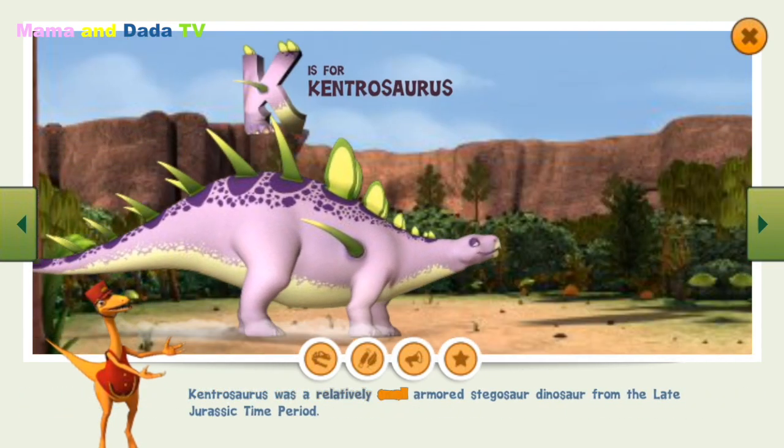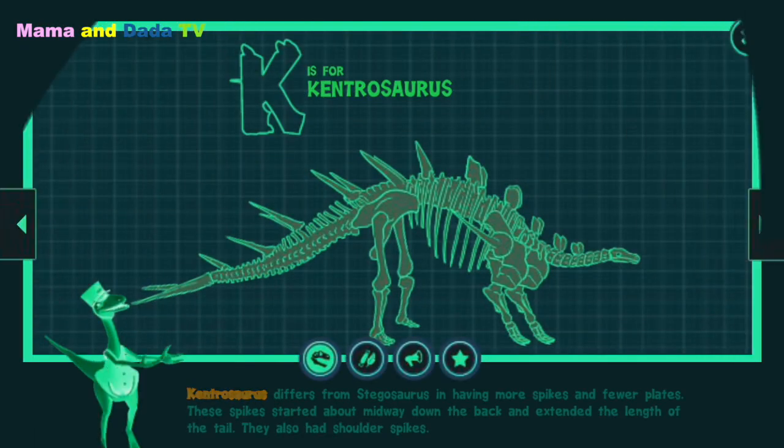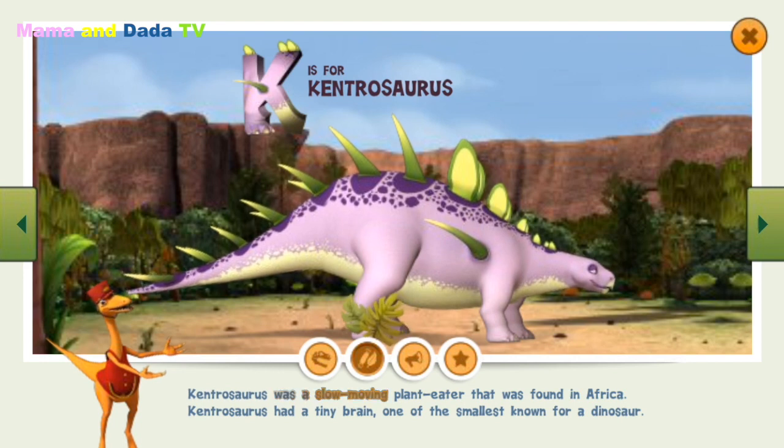Kentrosaurus was a relatively small armored stegosaur dinosaur from the late Jurassic time period. Kentrosaurus differs from Stegosaurus in having more spikes and fewer plates. These spikes started about midway down the back and extended the length of the tail. They also had shoulder spikes. Kentrosaurus was a slow-moving plant eater that was found in Africa. Kentrosaurus had a tiny brain, one of the smallest known for a dinosaur.